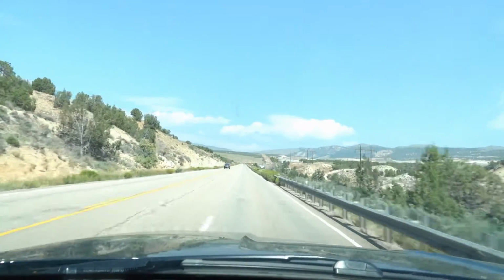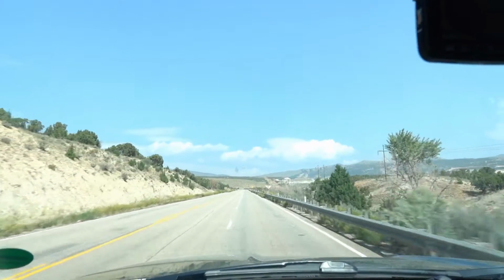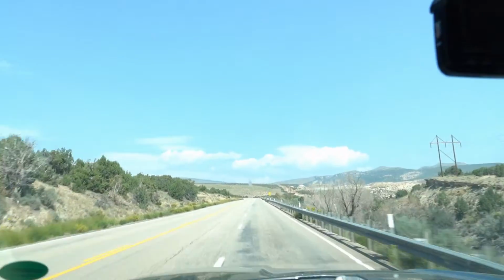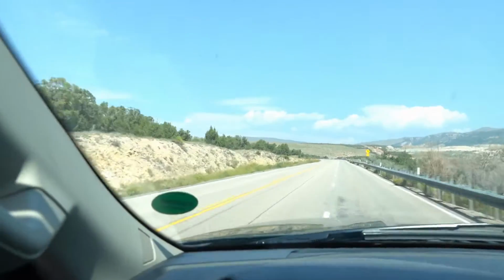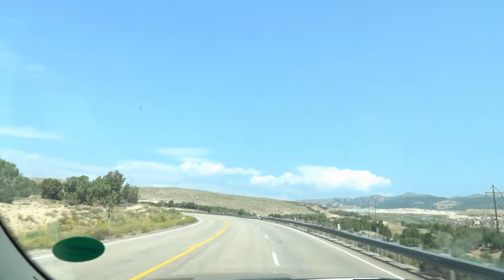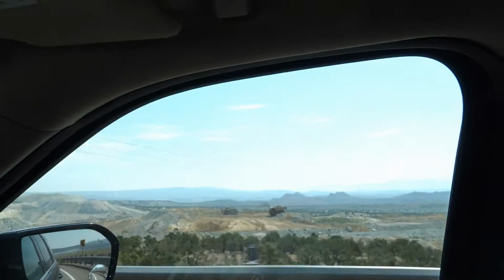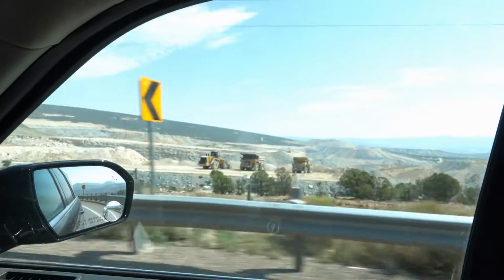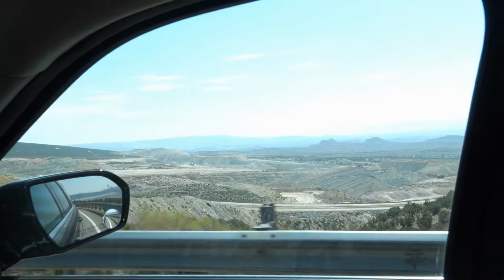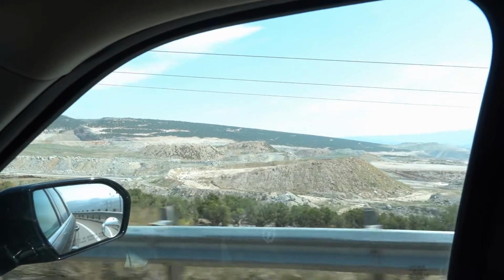Mining operations next 5 miles. I don't know what they're mining, but here's part of the operation. Looking down on mining operations again. Plenty of time to look. I'm behind a big truck going around a hairpin turn. We're doing 17 miles an hour.